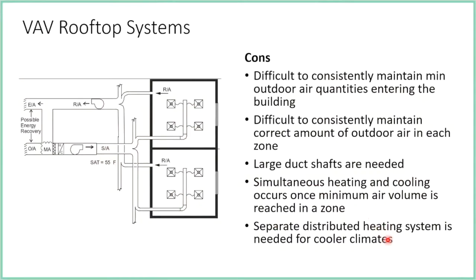And quite frankly, in some of the cooler climates, if we're talking about northern climates like northern Minnesota, maybe in Canada, some of those distributed heating systems are probably going to need some extra heat in the system than this VAV system can provide. And that might be some radiant systems on the walls. It might be a radiant flooring system. There might be a different way that we have to look at doing that.